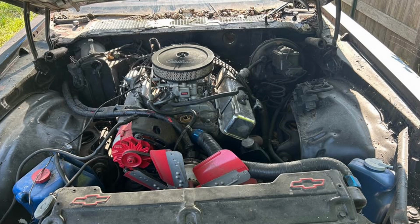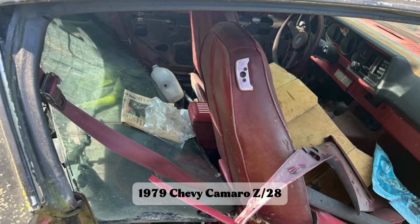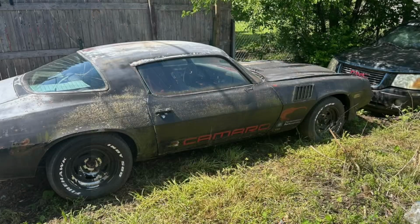Coming in at number 3, we've got a 1979 Chevy Camaro Z28 from Warsaw, Indiana, priced at $2,000. This one's for the die-hard project crowd. 327 motor, Holley carb, been sitting for a few years, and now has a locked-up rear wheel. Was running when it got parked, but it'll definitely need to be trailered and gone through from top to bottom. Classic late-70s muscle project waiting to be brought back.